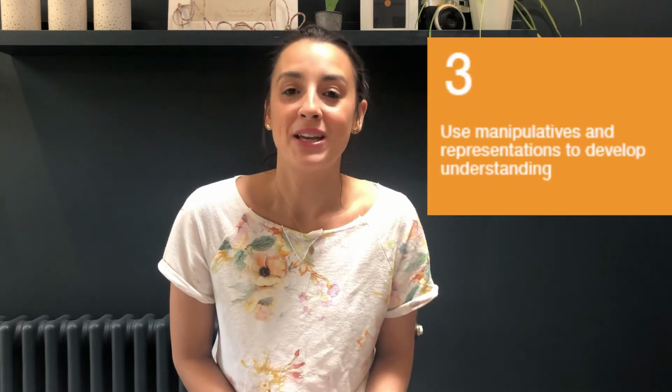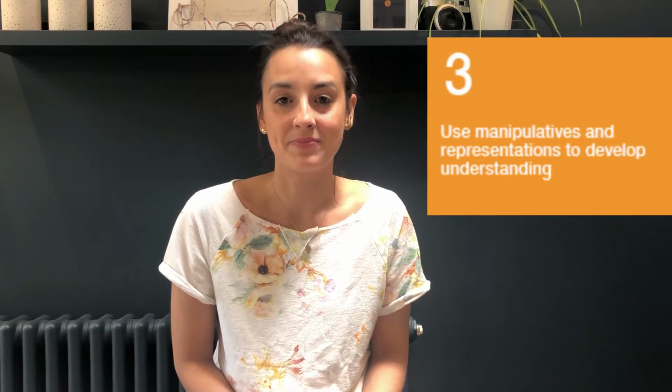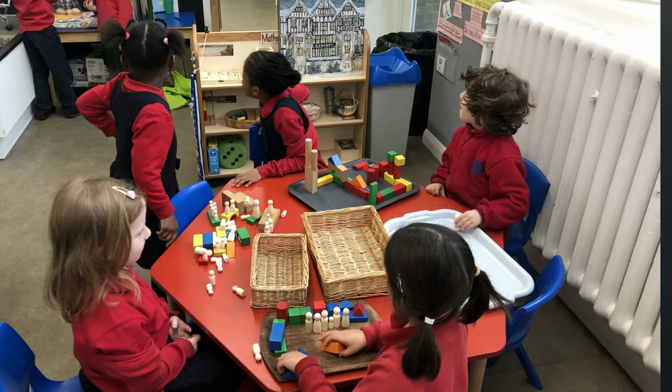Recommendation 3, using manipulatives and representations to develop understanding. Manipulatives and representations can be powerful tools for supporting young children to engage with mathematical ideas, and the research is strong here. Now, these can be a range of things, from the more traditional Deans and multi-locks and unifix to also non-mathematical loose parts, for example, conkers, stones or pine cones. Building blocks are also very important.